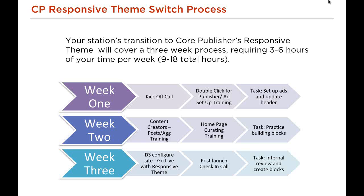First week, we're going to have a kickoff call and concentrate on our DoubleClick for Publishers integration, how it works, and setting up your ads and getting those connected into Core Publisher responsive. It's a little different. We'll also have a little homework for you that week.